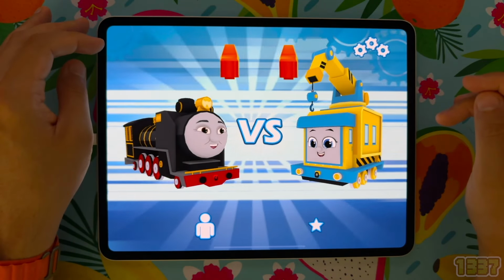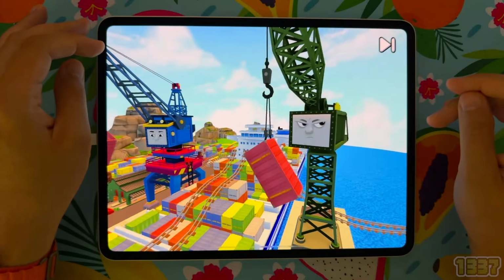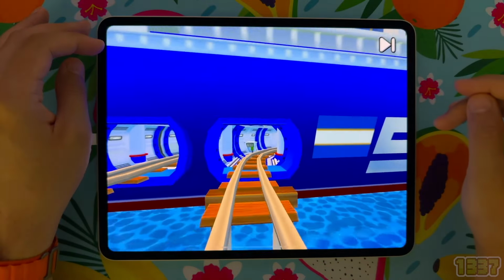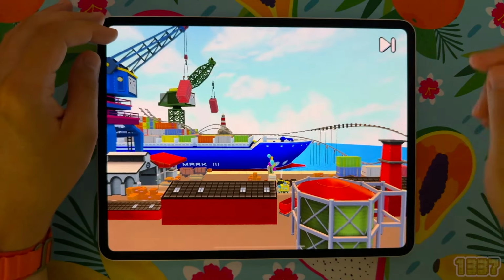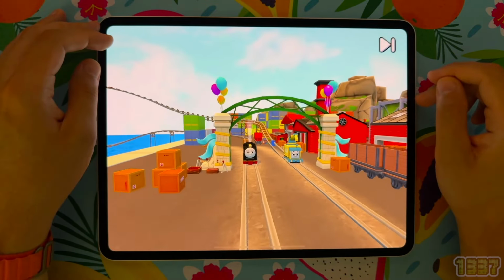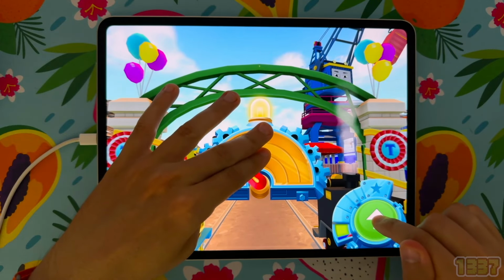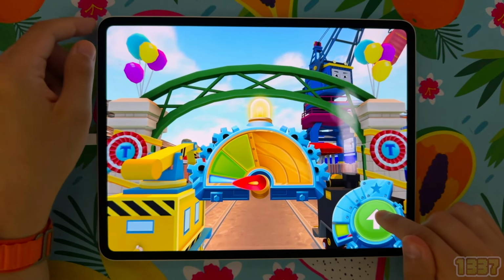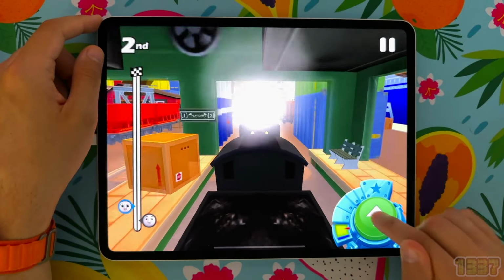Versus Carly. Prepare your engines and get ready for the race. Welcome to the Daring Docks. Ready? 3, 2. It's not hot anymore. It's okay. Go, go! Okay, bad start. Let's go.